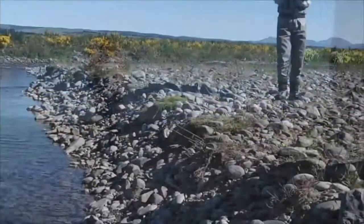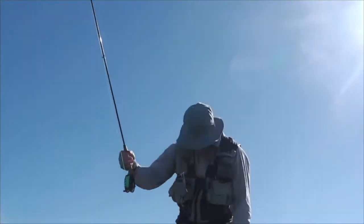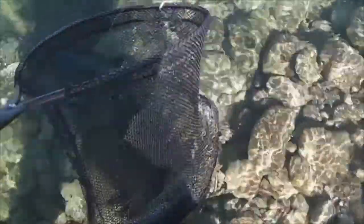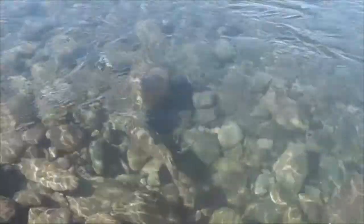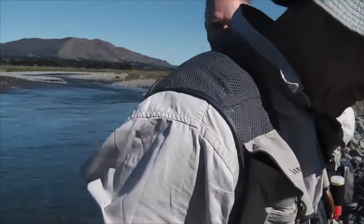That's the way. Short line, just lift his head. That's the way. Well done, mate. That's not a bad start today. What's that, 10, 15 minutes in? One in the net. And that's a super pretty fish too. It's always nice to get off the duck early, mate. Great job. Nice one. Should we find another one? Yeah, alright.